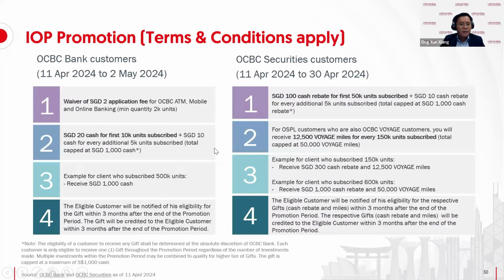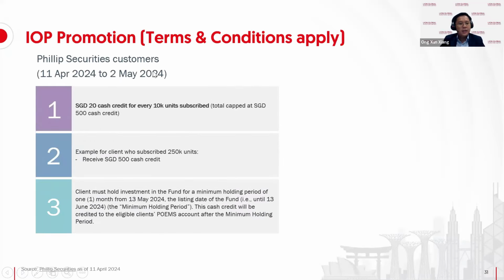So right now, Lion-OCBC Securities is also running a promotion until the 2nd of May, where if you invest every 10,000 units, you get $20 in cash credit. So for example, if you are an investor who invested 250,000 units, you'll get $500 in cash credit. So it's a very interesting promotion, which we see being offered because there are usually not so many IOP promotions happening.